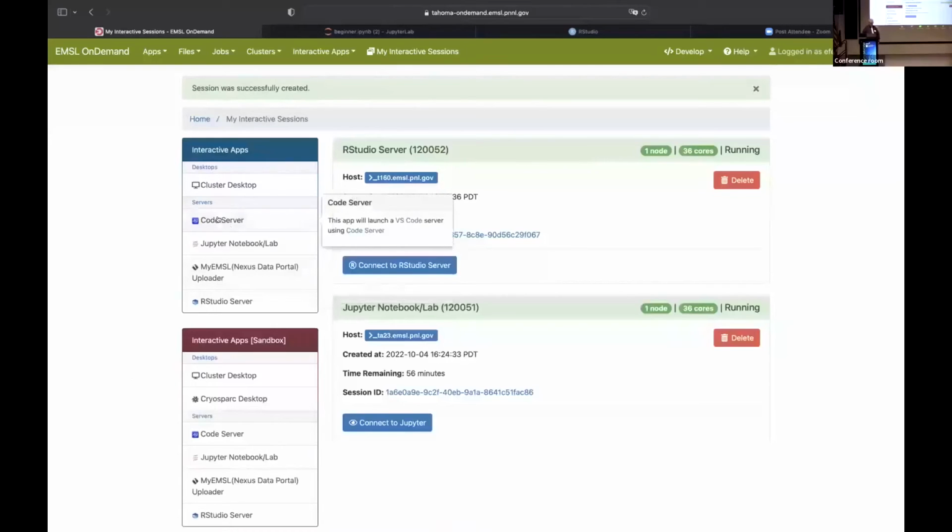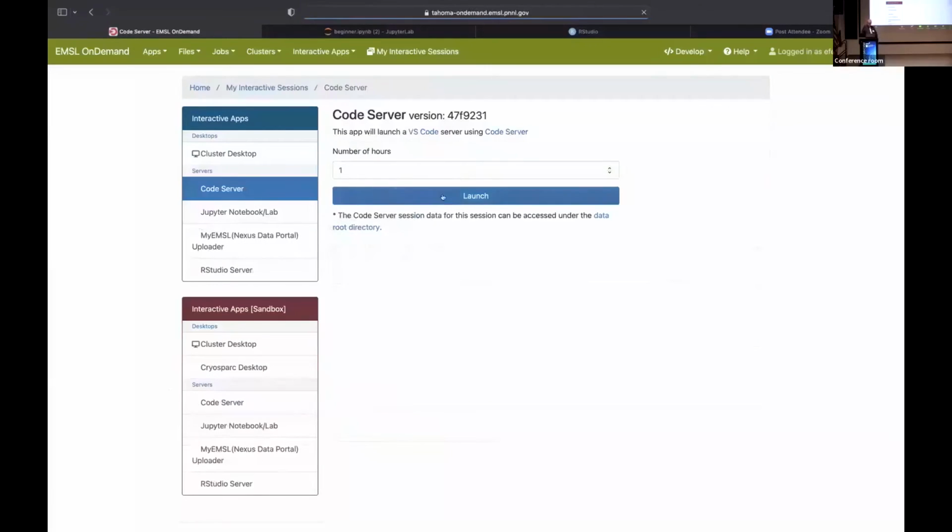If you want to edit code directly, I mean, you saw the little editor, but if you want more of an IDE, there's a Visual Studio Code server available. This one doesn't have as many options just because it runs slightly differently. It runs directly on the login nodes, and so there's not as much Slurm involved in getting it up. So you can kind of leave it up a lot longer if you need to and edit things throughout a day or something. And you don't have to actually get on a cluster.